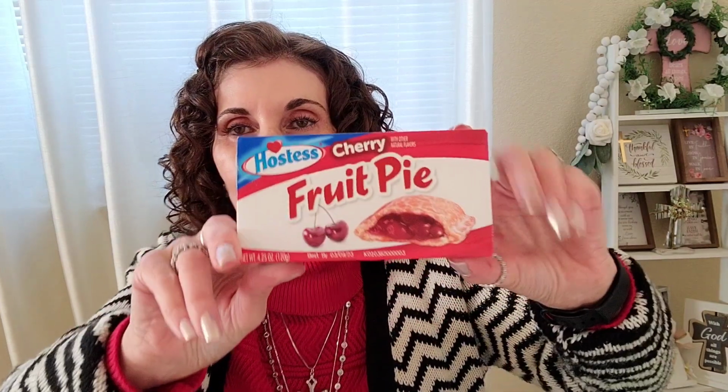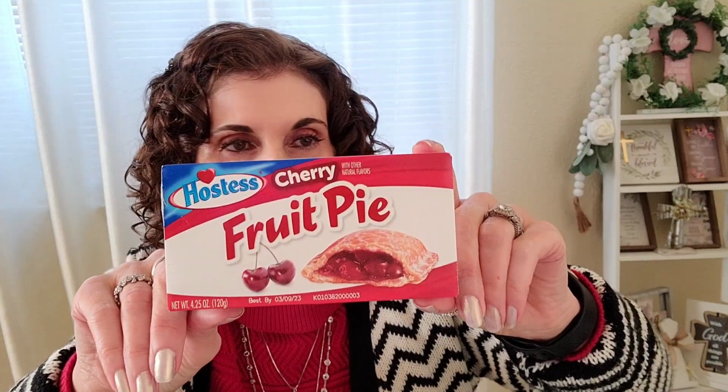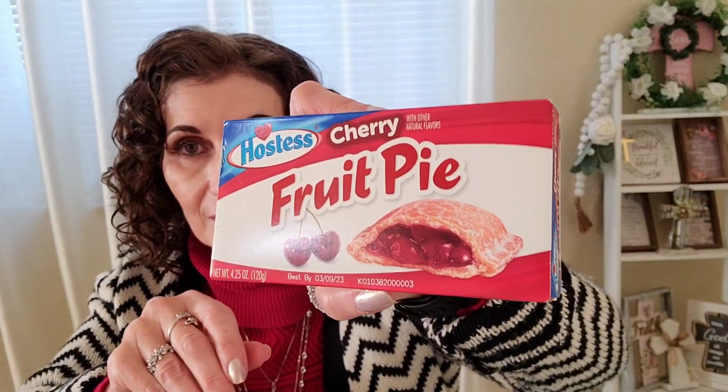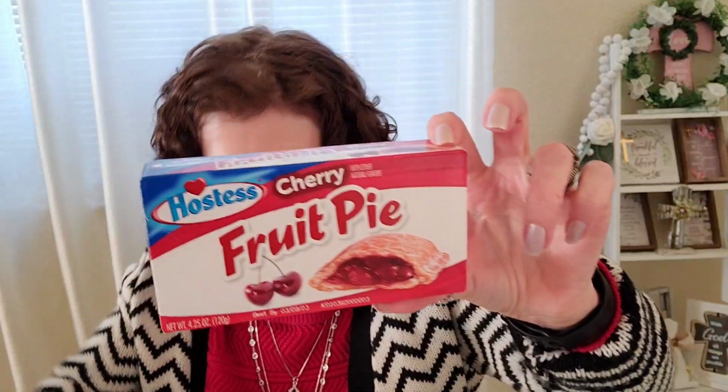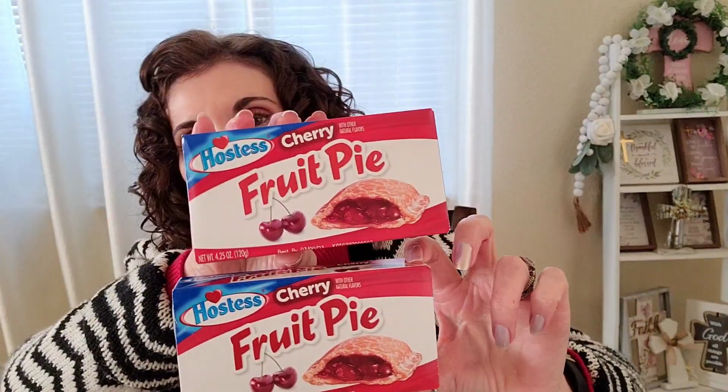So my husband loves, I don't know if you guys ever tried them, Hostess cherry pies. They have to be Hostess. And we can't find them anywhere. They have other brands, but not these. So I found them at the Dollar Tree for $1.25. That's a lot of money, I think, for one Hostess pie, but he's worth it. And I got him two just because I didn't want to get him a bunch.